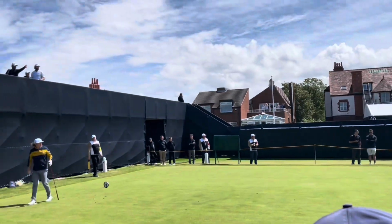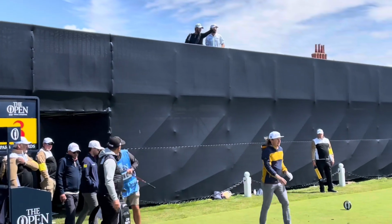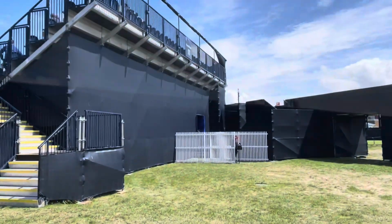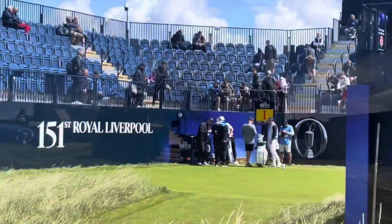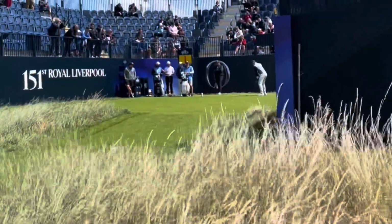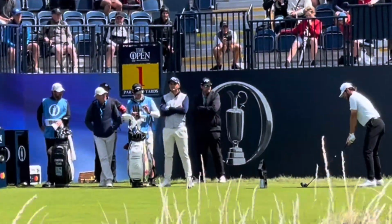That's a nice balcony, isn't it? Cam Smith teeing off, and Cam Young, they played together in the penultimate group at St Andrews last year. He's on his way to the first tee. Players walking through there. Quite a small area, the first tee. I was really surprised how compact that was. Christian Bezuidenhout. Now check out the sound of this.